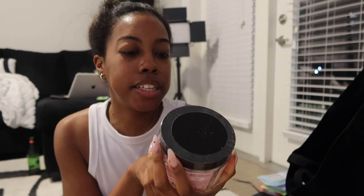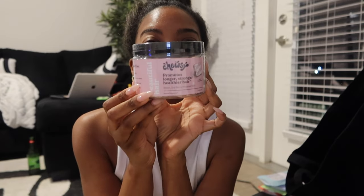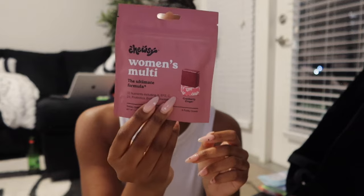The brand Choosy, they sent me some items. They sent me their beautiful hair chewies, which basically promotes longer, stronger, healthier hair. This has biotin in it, I believe. So I'm actually going to try these out. And then they sent me a pack of their women's multivitamin chewy. So thank you to Choosy.